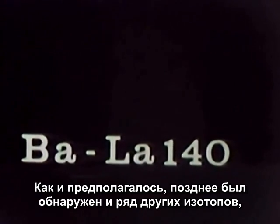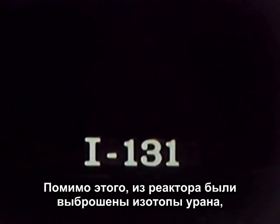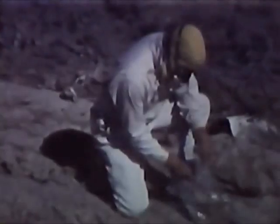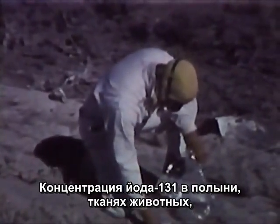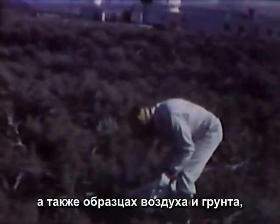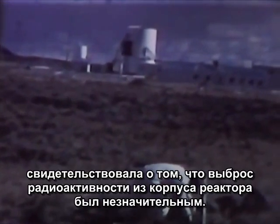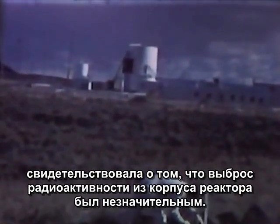The anticipated spectrum of old fission products was found to be present. Also found were several isotopes of the uranium fuel. Iodine-131 found in sampling of air, soil, sagebrush, and animals collected near the SL-1 verified minimal release of activity from the reactor building.